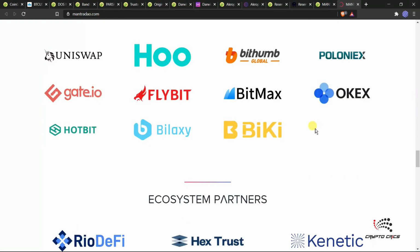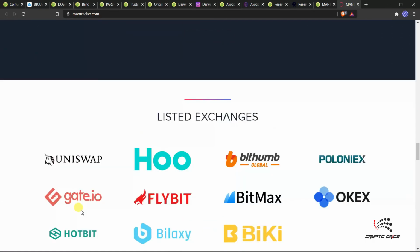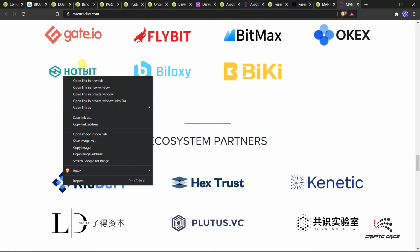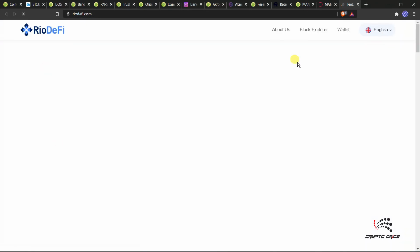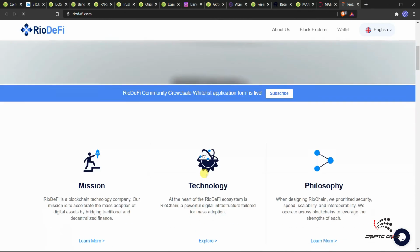So in terms of Mantra DAO, it's a huge project, and they are going to release Rio DeFi. That is this one, you can see Rio. We have discussed Rio DeFi and the public sale of that token, that is R Fuel, the Rio DeFi token, in a previous video. We have discussed a lot about this. That is Rio DeFi, and we discussed this in the previous cryptocurrencies video. And here you can see this is Rio DeFi.